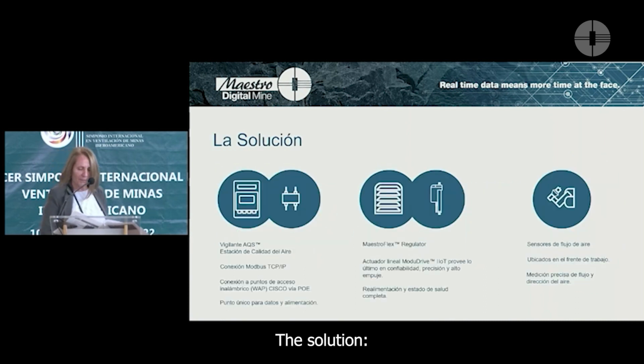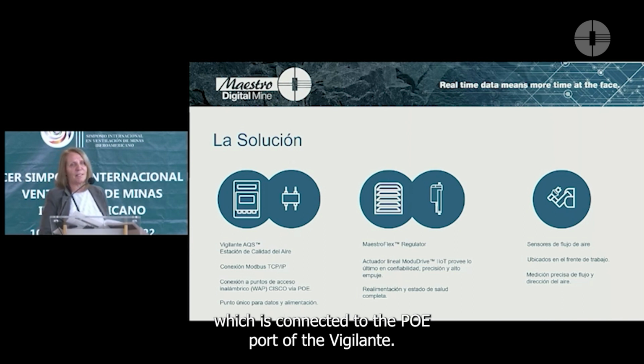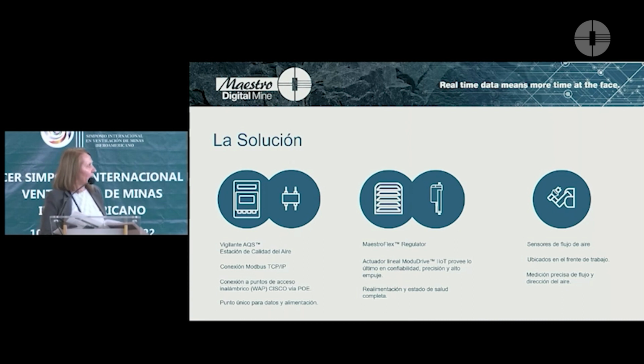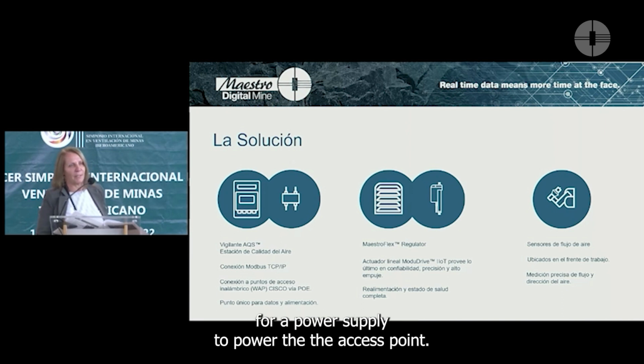The solution: the Vigilante was installed. With the Vigilante, they used a Wi-Fi access point, which is connected directly to the PoE port of the Vigilante. They have Maestro Flex regulators and actuators, and they do airflow monitoring. Connecting the Wi-Fi access point to the Vigilante directly eliminates the requirement for a power supply to power the access point.